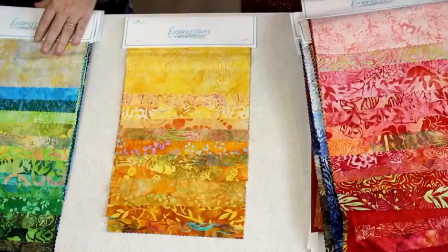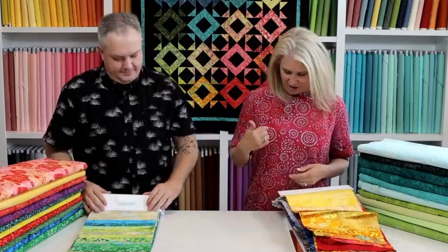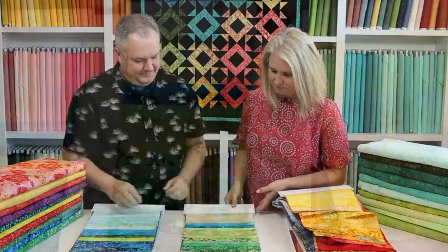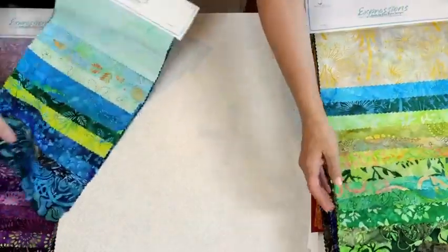But even the print I'm wearing, I don't think that looks so much like batiks. It's just a beautiful design. It looks like a very modern dress, and look, there's a little purple in that. I love that orangey red and purple combination. Greens into our aquas and blues.